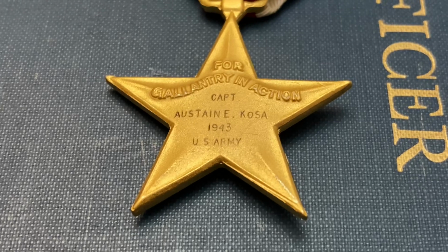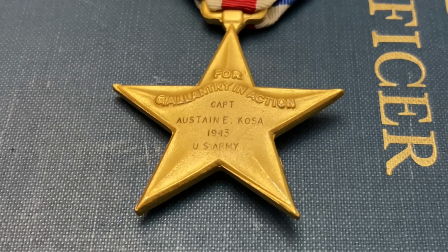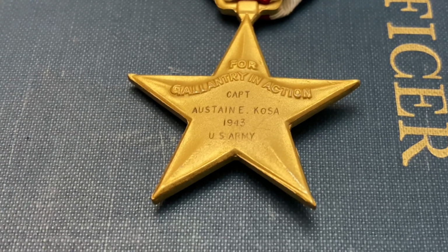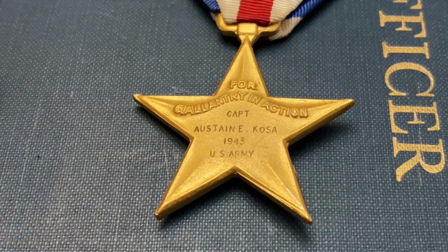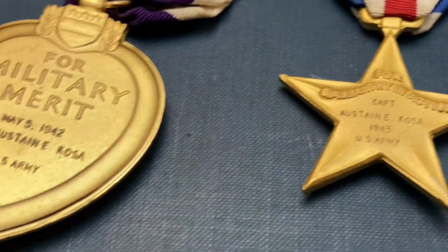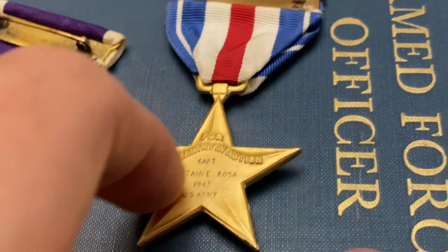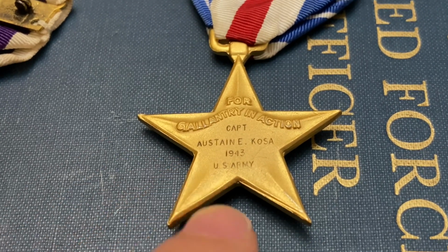And this one is also engraved to Austin E. Cosa, 1943, US Army. So this is probably, give or take, 7 months to almost 2 years later. And what I find really interesting is his rank. In this, he's ranked captain, and in this, he's lieutenant. So since he received this, he was promoted to captain. And again, 1943, that's very early in the war.